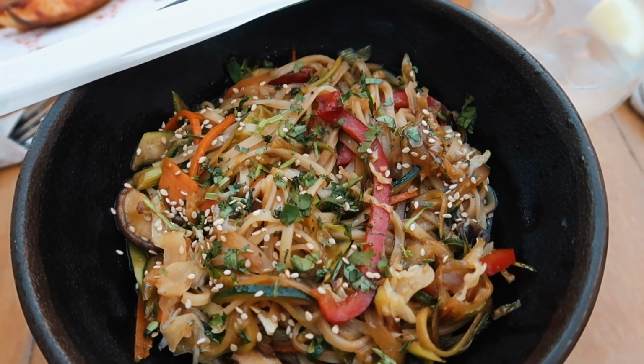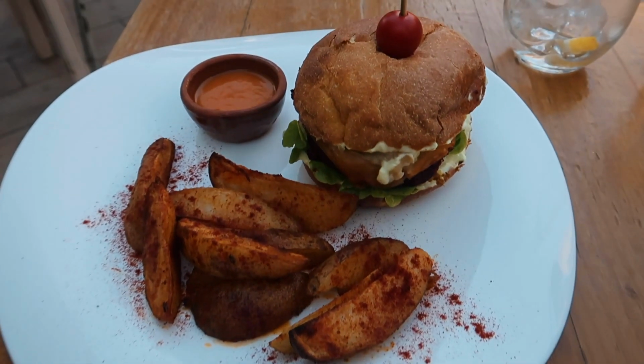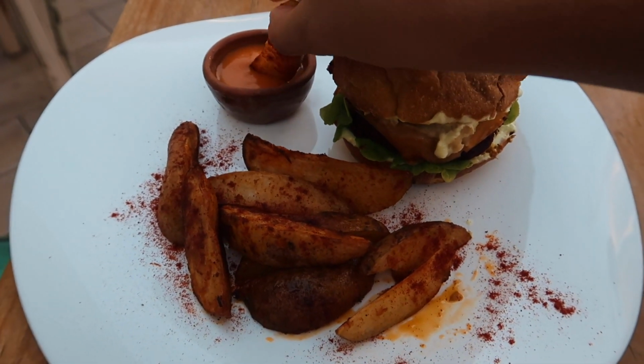So I ordered the wok. I think it's rice noodles with vegetables. And then Julia got this vegan burger, which looks amazing. I think because she just went to the bathroom, I'm gonna go steal a fry. Hope she doesn't notice. Ooh, looks so good.